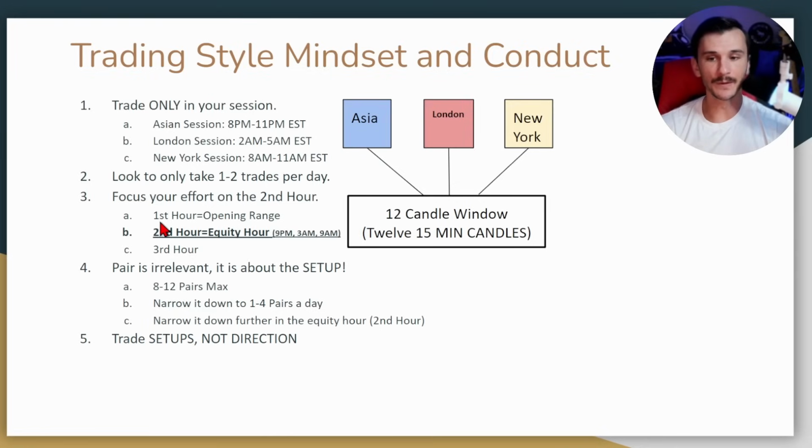The reason that I do that is because the first hour of the session is going to be your opening range of the session. The first period within a given trading period is your opening range. Just like Monday is the opening range for the week, which I'll explain here in a second. The first hour of my trading session is going to be the opening range for the session. That's 8 to 9 a.m.